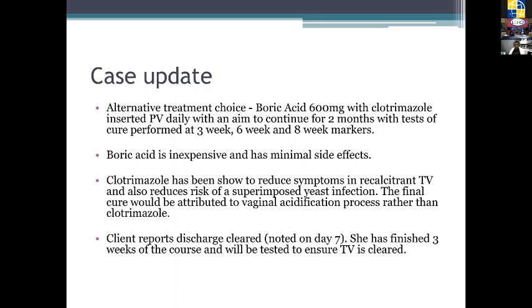She reports that the discharge is cleared. This was on day 7. She has currently finished a 3-week course, and we will be going to 2 months, and we will do a test of cure, make sure we're not seeing any trichomonads, and if possible, as necessary, we may extend past 2 months, because as I was saying before, there were some cases where they did have to go up to 5 months. So the idea is to make sure that she's fully cleared and to do checks later on.